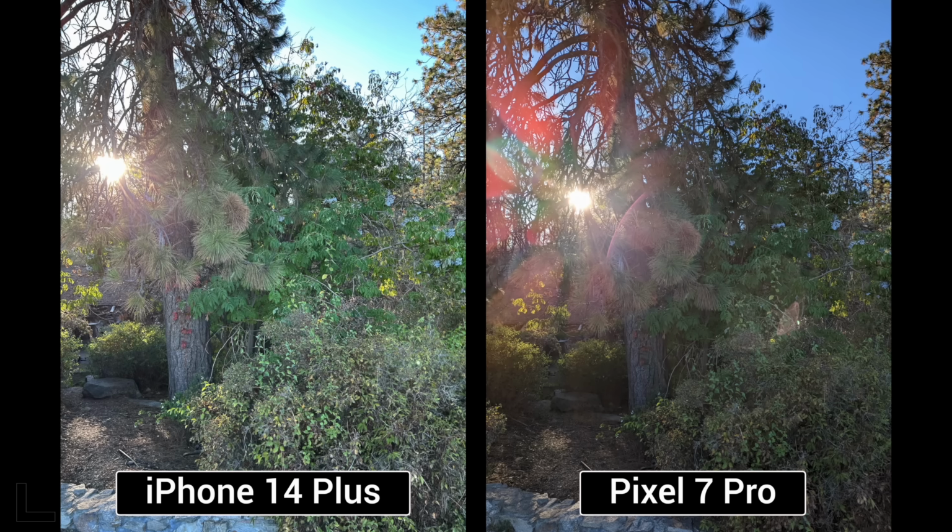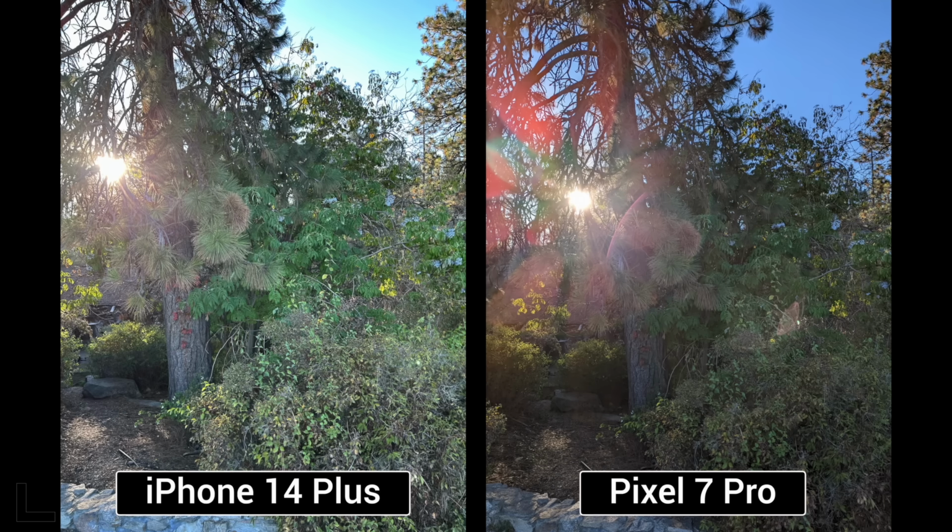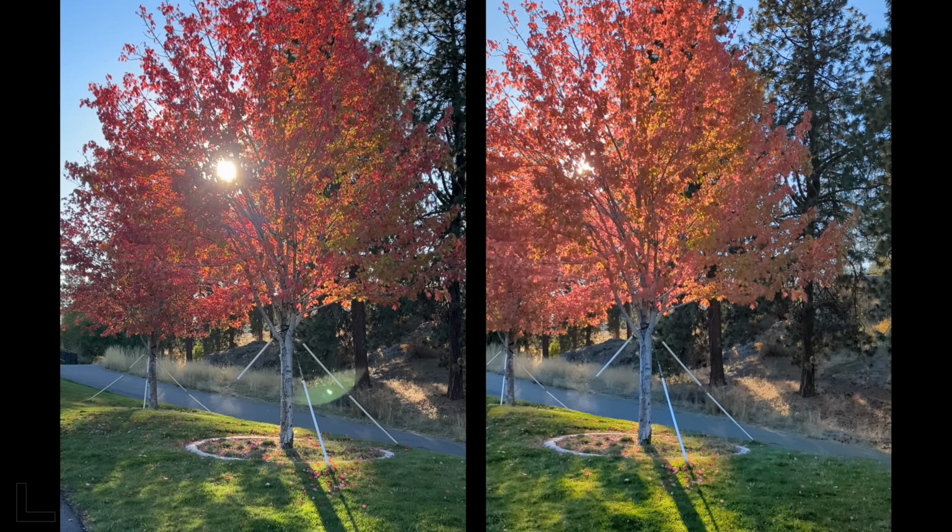Now I left the shot in because the scene was beautiful. Both these phones kind of sucked at it, but the one thing that kept bugging me with the Pixel is the amount of flaring. So I had to leave one shot in because I had to keep changing my shots. The iPhone sucked at that for a long time, but this new camera bump is terrible at flaring. And here we have another video. Let's go ahead and take a look.